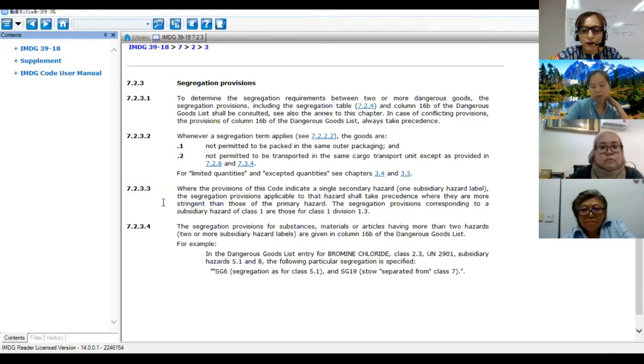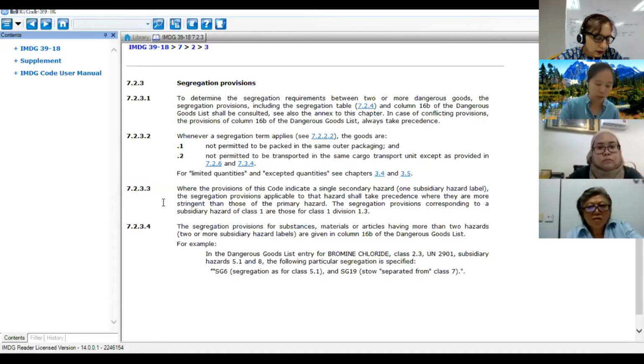Madam Ashma, I have a question. I refer to these segregations. We got 1263 is compatible with 2051 or 1848, right? And then in between 2051 and 1848, it had to be kept 6 meters away. So they are not compatible. So they cannot be packed in the container. In a 40-foot container? No, you cannot.